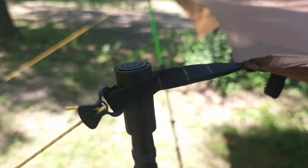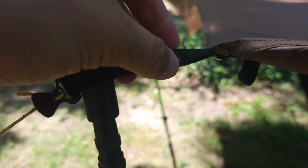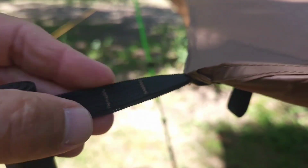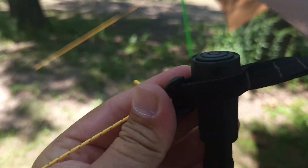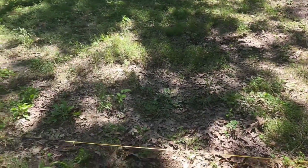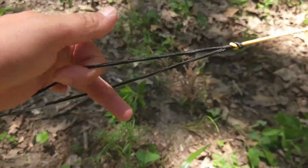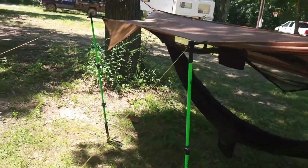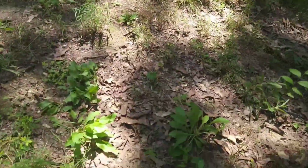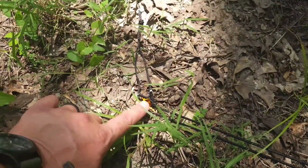Let me focus this. So you have on this webbing here, you have 4 different compartments that you can run that through. And so I just opened one of those, ran it out to the guy line, and I really like how these guy lines have bungee at the end. And these all come with the system. And it comes with some nice aluminum tent stakes. I really like these tent stakes.